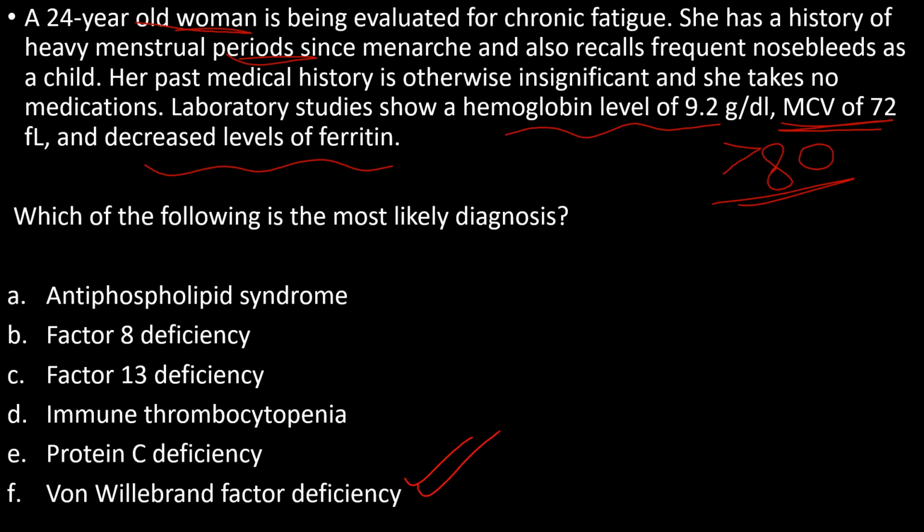The other options are inappropriate, as in choice A. The antiphospholipid syndrome causes a hypercoagulable state that increases the risk of thrombosis and spontaneous abortion. As there is no case or scenario of thrombosis, choice A is inappropriate.